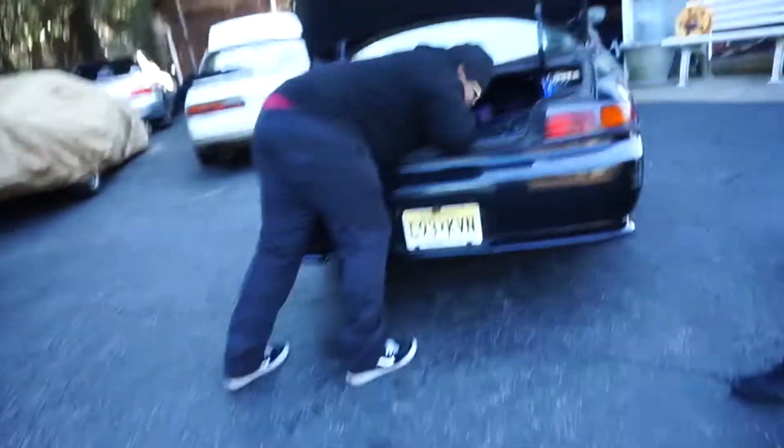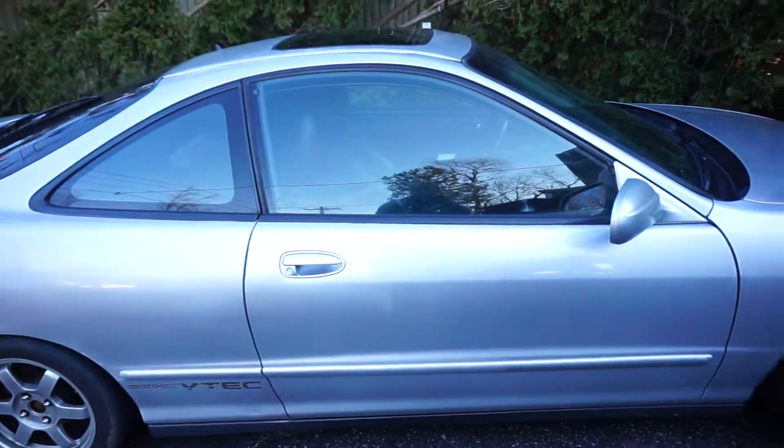Also, quick update on the Integra. We got new taillights. We got new suspension in that thing, and we are going to start towing it really soon to get it tested and ready to go. Stay tuned for more videos on that thing though, so turn on those notifications, guys.